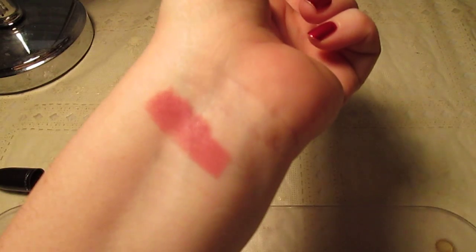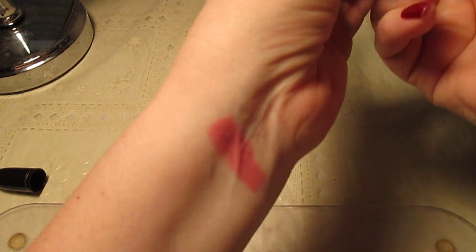So see, that is a gorgeous pink, but when I apply it on my lips, it's actually going on pretty nice on my wrist, but of course your wrist doesn't have any ridges or uneven texture. Your wrist is very smooth, not like your lips would be. I have a lot of little bumps and lumps on my lips.